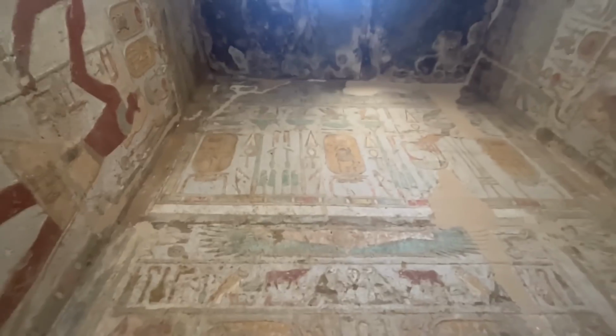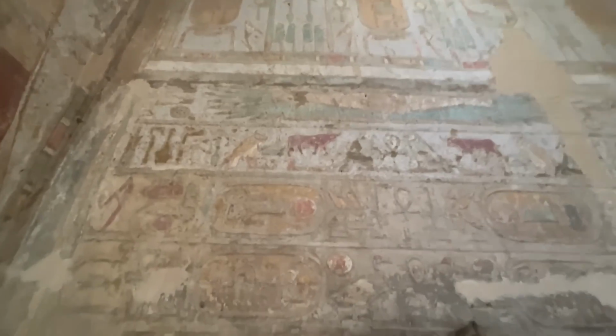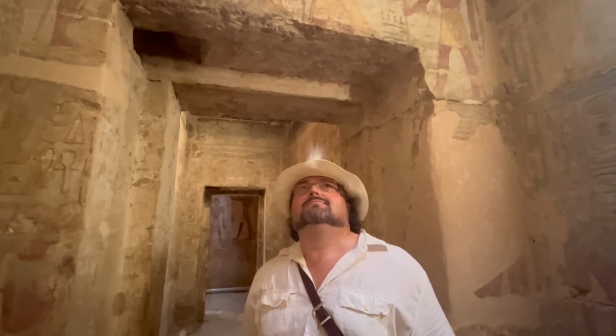Like, look at that color up there. It's just miraculous. Well, I think because of the fact that they didn't have to break it apart to move it as well. I mean, obviously they couldn't because of the delicacy. But the fact that they didn't means that everything was kept stable.